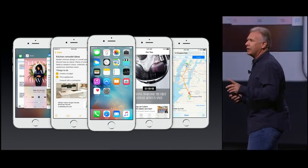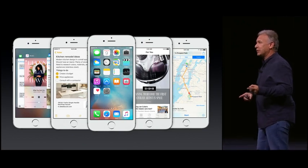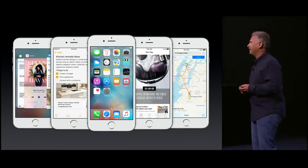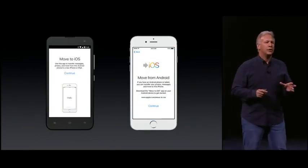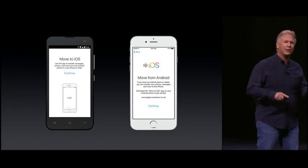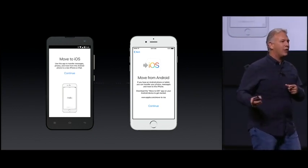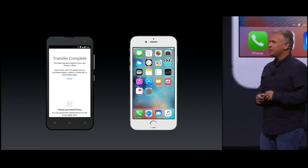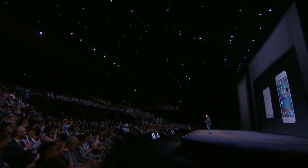You've probably heard that more and more Android customers are switching to iPhones. And it's true. Who can blame them, right? So we want to help that. You're going to find a new app on the Android store from Apple that you can download to your Android phone. When you set up your iPhone, it'll make it easier to get all your important information over to your iPhone. It's the neighborly thing to do, right?